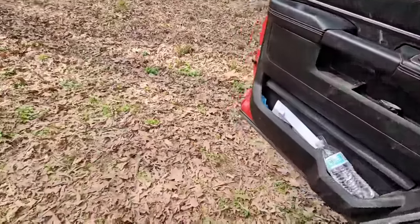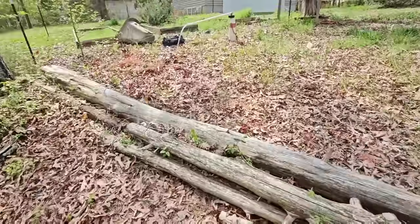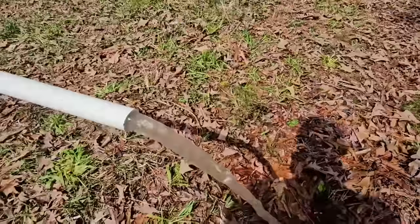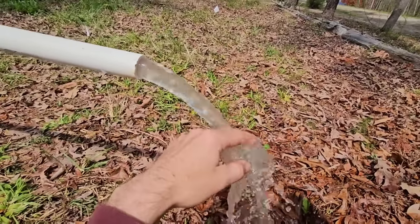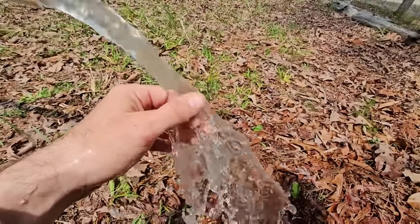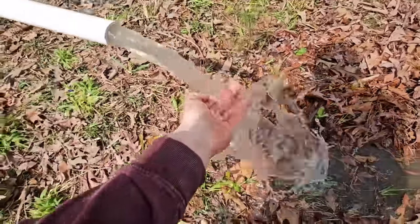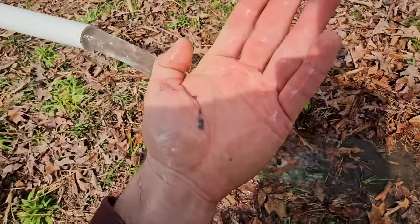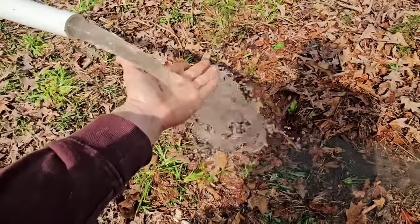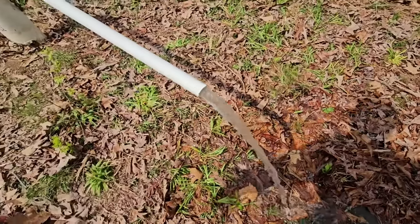Now, let's go ahead and go out here and see what the quality of the water is. It's been flowing for about 35 minutes. Luckily, it's still flowing. A lot better. Quality of that water is considerably better. I would almost say it doesn't have any turbidity in it. See if I can catch anything. I got a little bit of black right there. Not bad though. That's just sediment from the rock borehole.